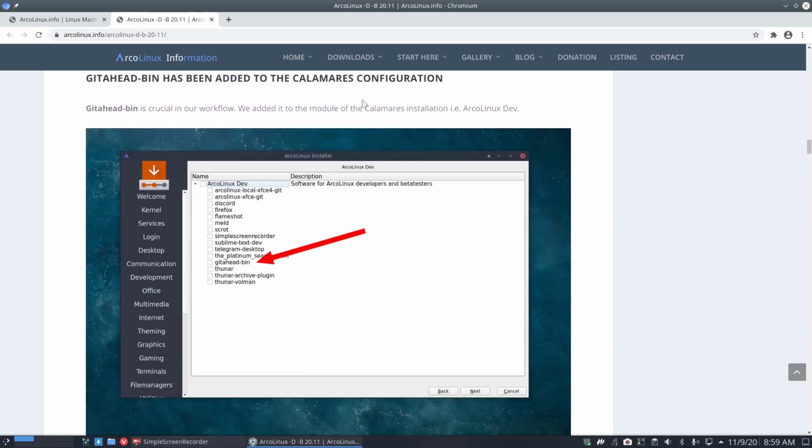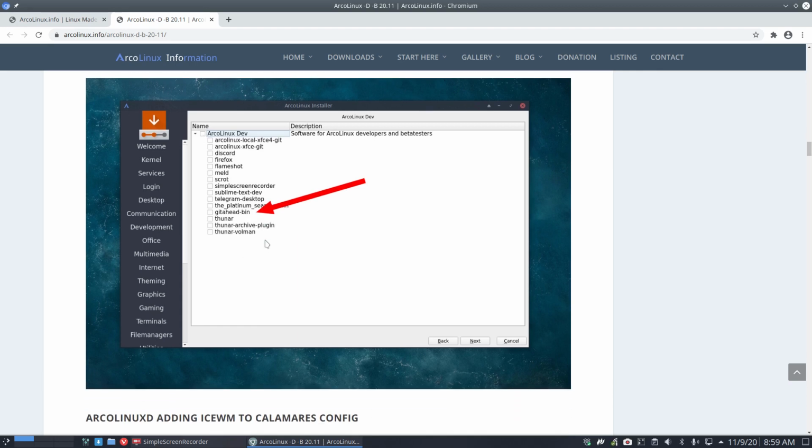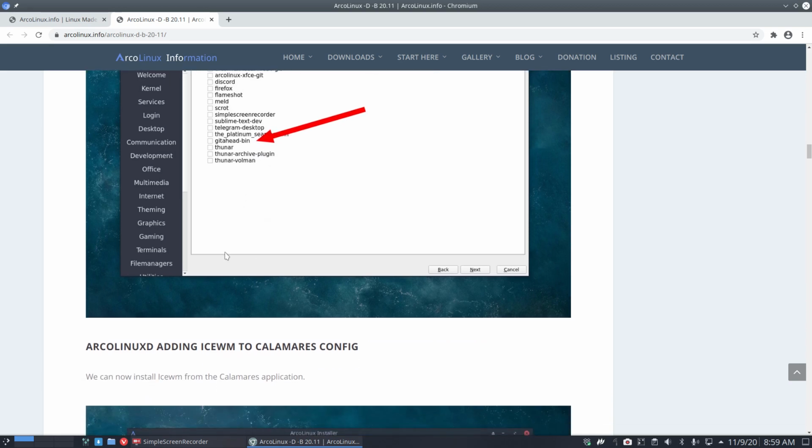Git bin has been added to the Calamares configuration. So in here, if it's not there, it's missing. It just became a workflow thing, right? But this is also for the ArcoLinux developers and beta testers. So if you don't click on this thing, it just won't be installed. It's not gonna be on your system. But if you wanna learn about what changed on this particular GitHub, that's a great tool. Right mouse click, and you ask to open Git bin, and that's it. You'll see an easy way to read what's going on a GitHub, or any Git, right? GitLab, GitHub, Gitbucket, whatever, Git. All right, so interesting tool.